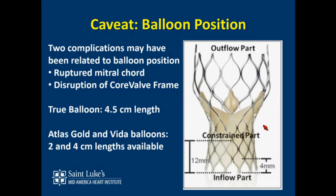If you look at the CoreValve, as you know, it's a supra-annular valve. This constrained segment of the CoreValve has a lesser diameter than the, quote unquote, label size of the CoreValve. So you need to understand what size balloon you're using and what size the constrained segment of the CoreValve is. The balloon you're using is probably going to be larger than the constrained segment, so it's going to have to be below the constrained segment, otherwise you risk injuring the valve.